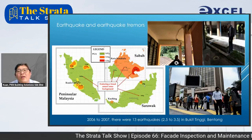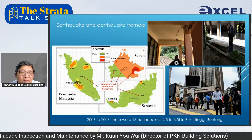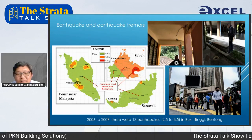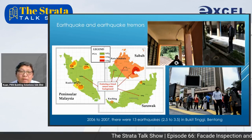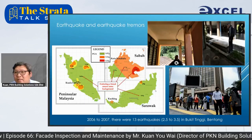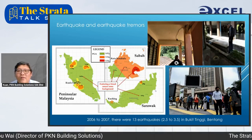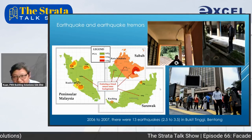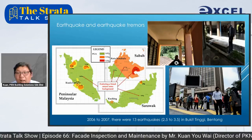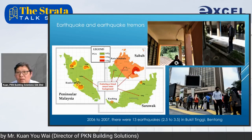And after the Aceh mega earthquake, Peninsula Malaysia is no longer earthquake free. In 2006 to 2007, there were around 13 earthquakes with Richter scale 2.5 to 3.5 in Bukit Tinggi, Bentong, with epicenter in Malaysia. The second highest risk of earthquake is Central KL. So nowadays, occasionally we can hear people saying their building started to move, and such movement can crack buildings. Look at the photo that I show at the upper right. This is a real photo from a secondary school in Bentong, whereby the slab has cracked after the earthquake.